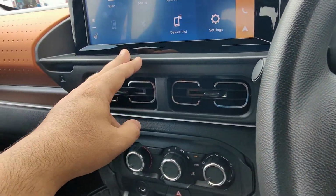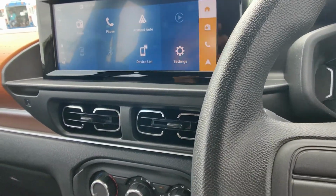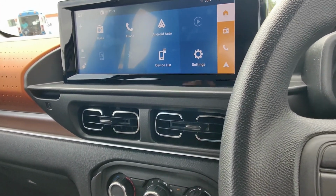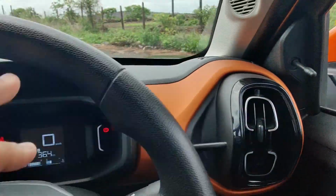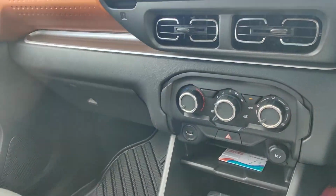Of course, it doesn't have the connectivity features. You don't expect to have it here, because the Indian market is getting used to seeing 20 lakh rupee cars coming in with all the features possible. This is a smaller car. It of course has a big screen, but it doesn't have all the features that you need. Even the IRVMs are manually adjusted on this car, and it doesn't have a camera, but it has a sensor, like I told you.